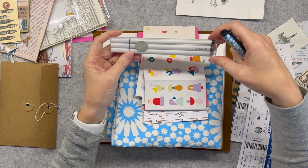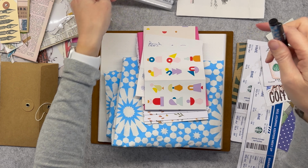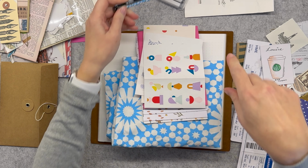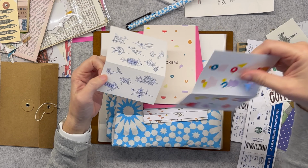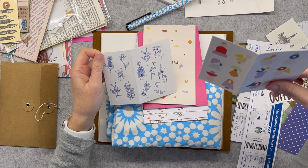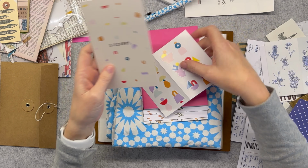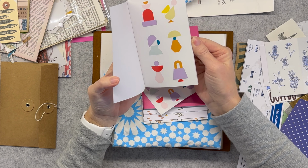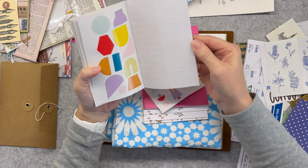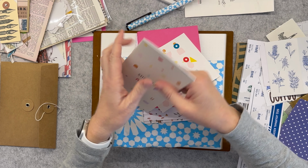So yes, a nice set of fine liners in black, charcoal and silver grey. A really nice pen that matches the tote. Some sticker sheets. Best you can guess which one is my favourite. Boop. As well as a little sticker book, with some more of those geometric stickers in there, and some little public holiday and other stickers.